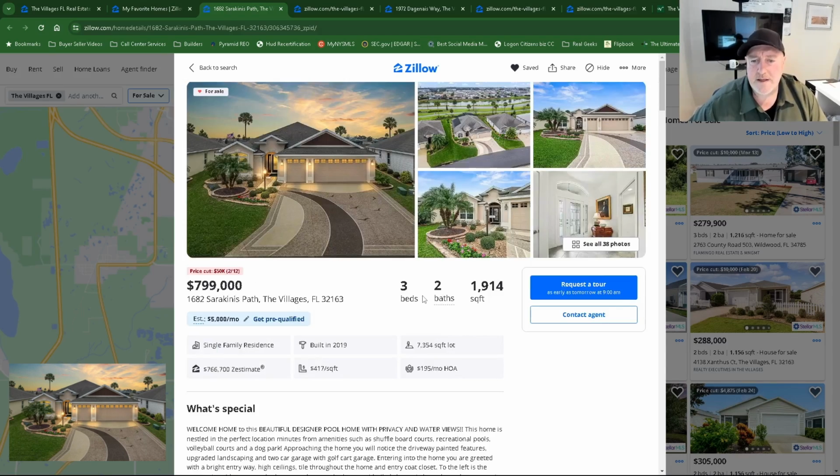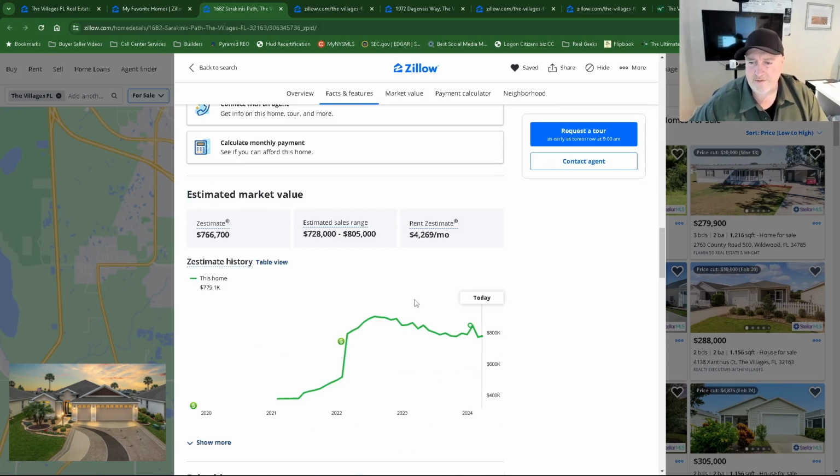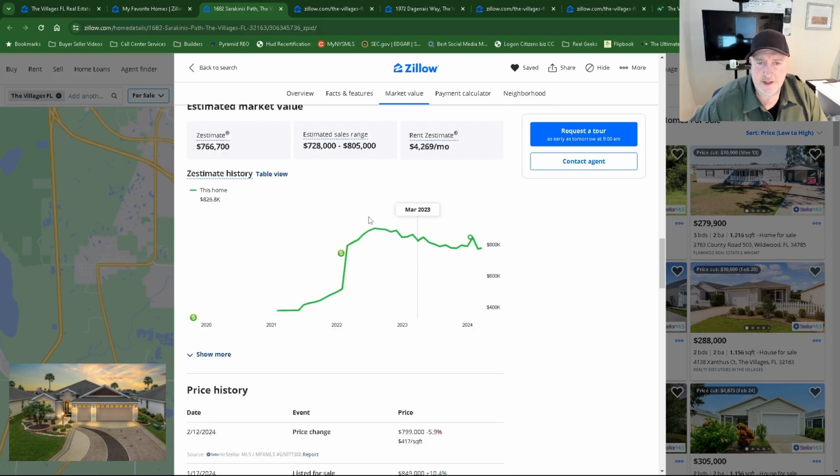Sorry, folks. I don't really have a lot of time to go through all these and look up all the little information all the time. But anyways, they bought this again in 2022 for $769, listed it for $850 this January. Now they're down to $799, a $50K price cut. So by the time they get paid commission, 5%, here's what, $40K? You're down to $760. They're already losing money.